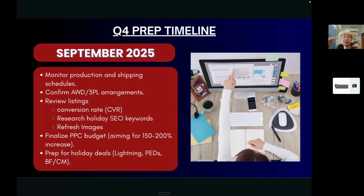Because Amazon wants products that convert well, right? Think about it. If you're the store owner, you want products that sell. You don't want the slow movers. So if your conversion rate is lower, you definitely have to look at ways to improve that. I don't have time to get into the specifics, but just be aware that that's one of the key things you've got to do going into Q4.